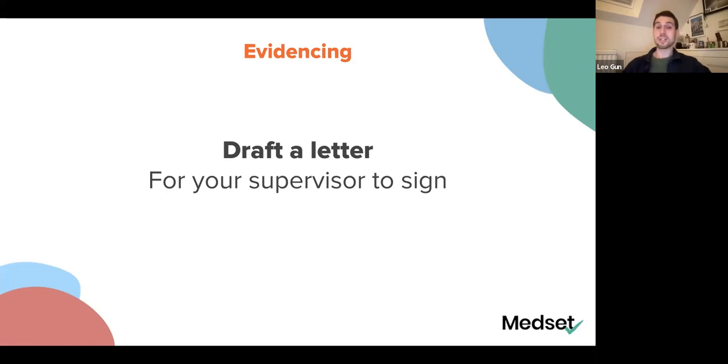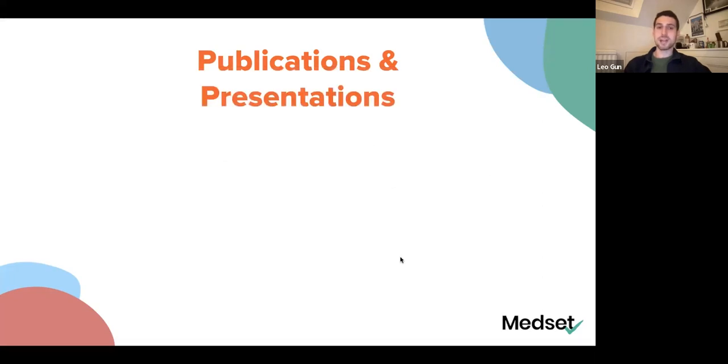So when you've done an audit, when you've done a QI project and you need the evidence, just draft a letter with all the buzzwords that you need, email it courteously to your supervisor and say, if you're happy, please consider signing this letter and sending it back to me. And anecdotally, that works really well, and I got everything done when I needed it done. So I really recommend it.